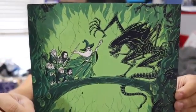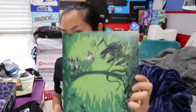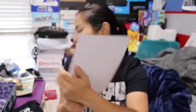There's the graphic. Gandalf and Dumbledore look very similar, obviously. I'm gonna go with Lord of the Rings, though. Yeah, Lord of the Rings and an Aliens mashup is what I'm gonna say. That's what I'm gonna go with. I don't know if that's true or not.